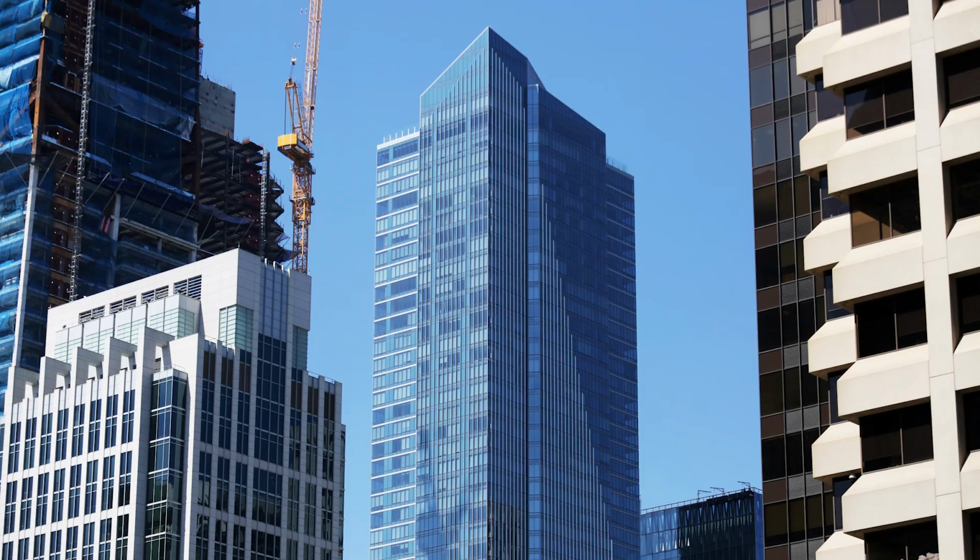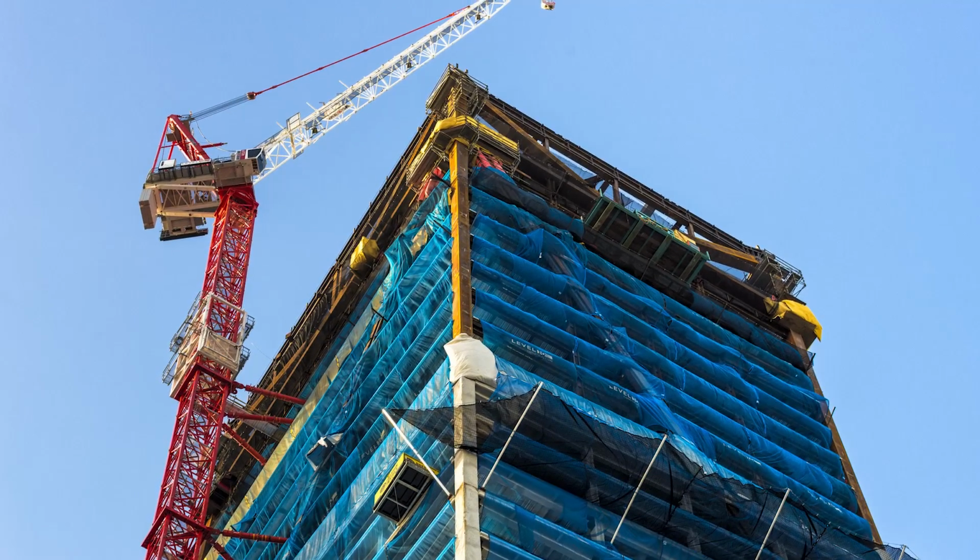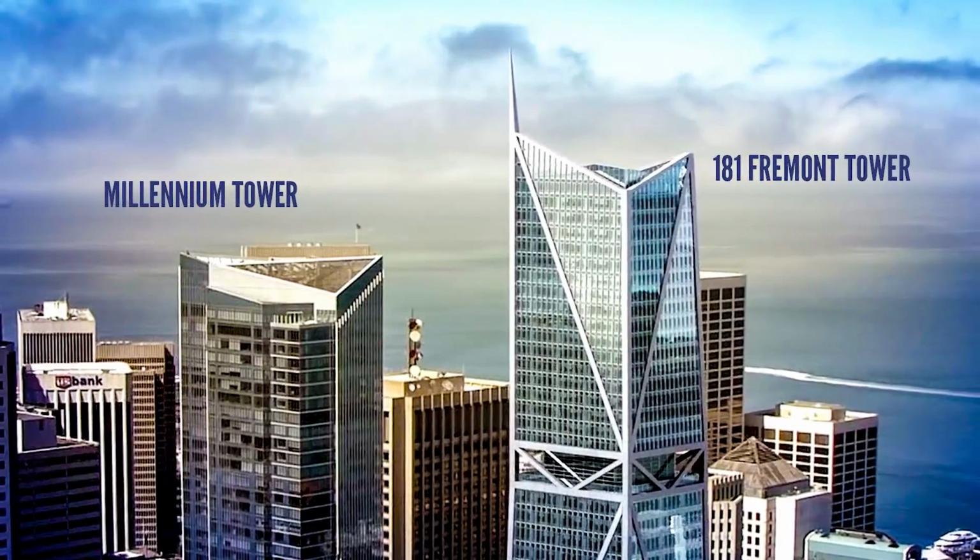The Millennium Tower has sunk 16 inches since it was built, which I guess means it actually stands 643 3/4 feet. I guess. It's also said to have a 2.7-inch lean to the west and a 7-inch lean to the north. That's the general direction of the 181 Fremont Tower that's being built right across the Transbay Center.